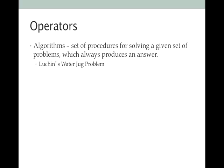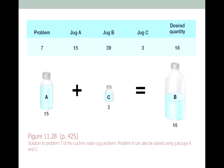So if you're trying to find what to wear for the day, you can try your closet, you can try the bathroom, you can try the kitchen floor, wherever you normally leave them. But the more traditional problem version of this is Luchins' water jug problem. So what they do is they give people a set of jugs that hold a certain amount of water. So jug A holds 15, jug B holds 39, and jug C holds 3.